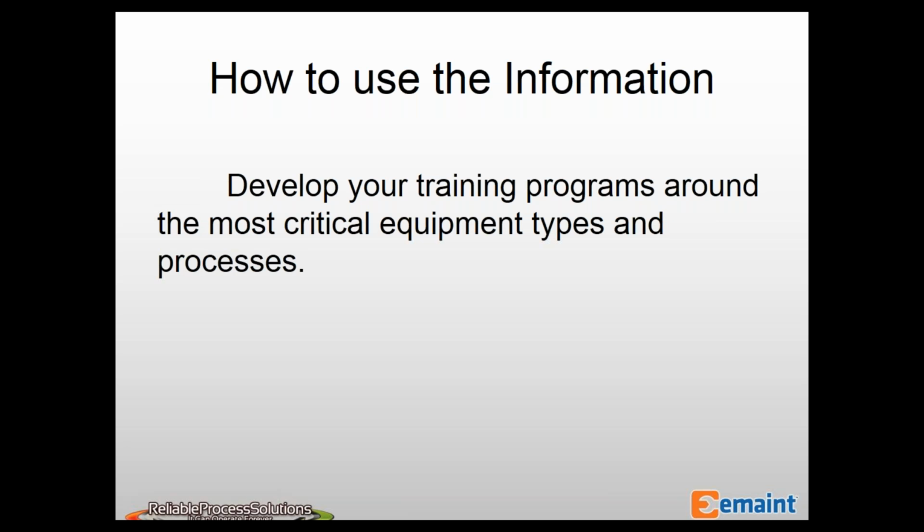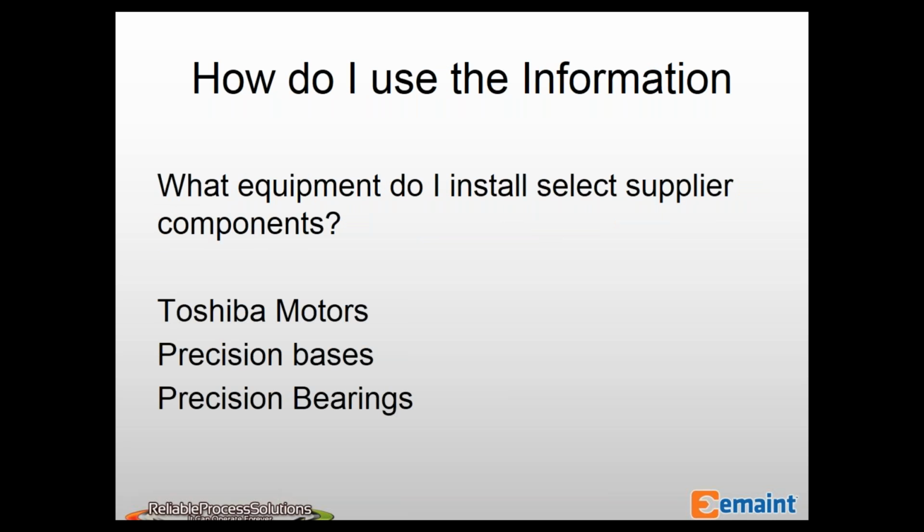Developing training programs, again, you want to make sure that your critical equipment is covered. Do you have crafts? Do you have operators? Do you have people who understand how to work this equipment, what the impact of it is? Does the quality group understand what they should be looking at when they come out to inspect quality? All of this is predicated on good training and on understanding which equipment types and which pieces of equipment you should be looking at first.